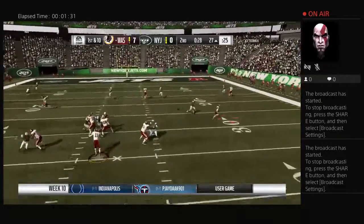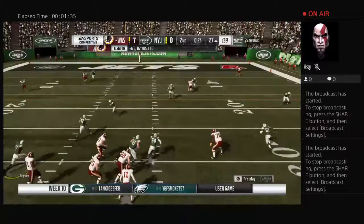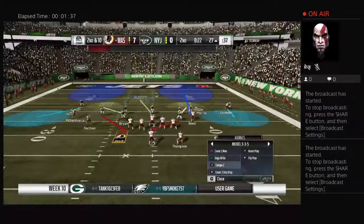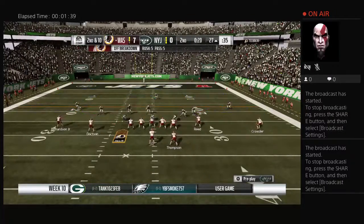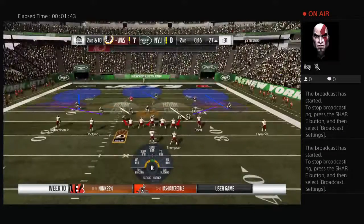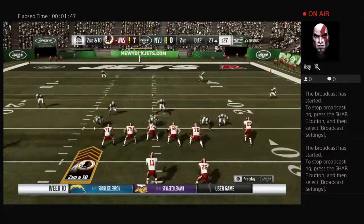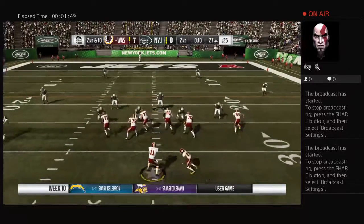On 1st and 10, Smith. And he drops this off to Thompson, complete. Nothing on that one. It'll be 2nd down. Well, that was a simple throw and catch, but even with that completion, 0 yards gained, so they're behind schedule on down and distance. I think they were hoping to get it to him. He could make a man or two miss, but that window closed quickly.